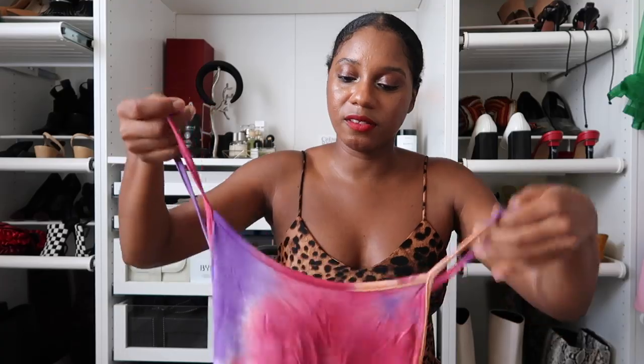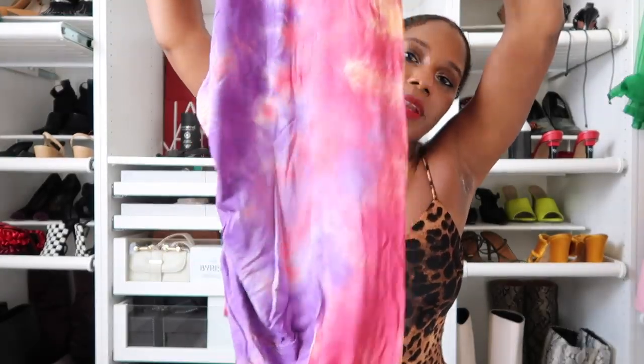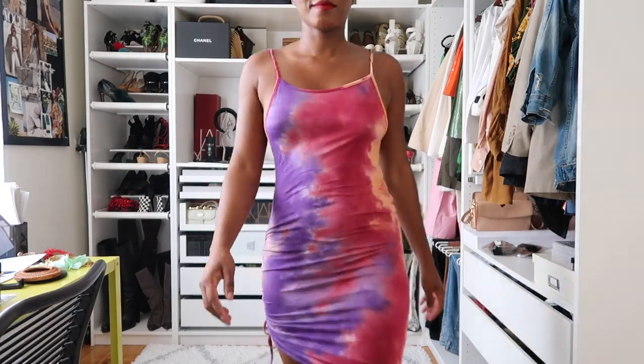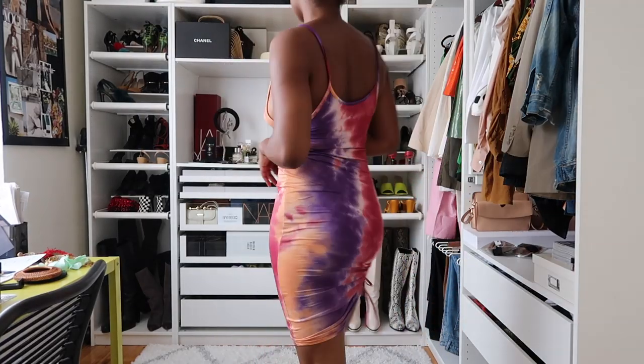And then I have this tie-dye dress, which is a mini dress from Forever 21. If I can find the link to it, I'll put it below. I think this is one of those things that also sells out all the time. So if I put a link and it doesn't lead to the dress, nothing I could do for you.